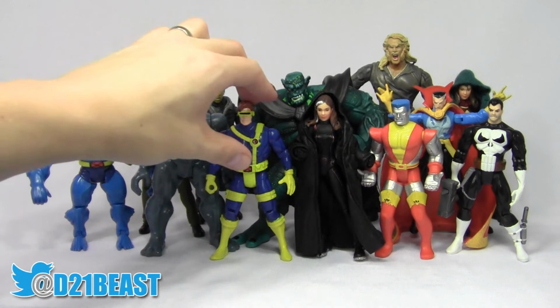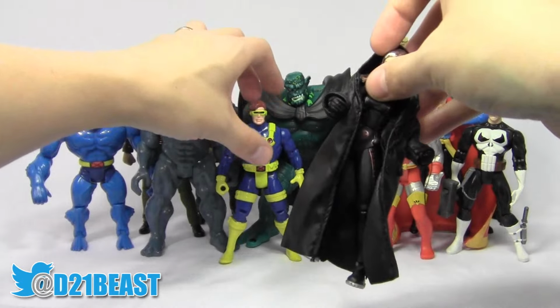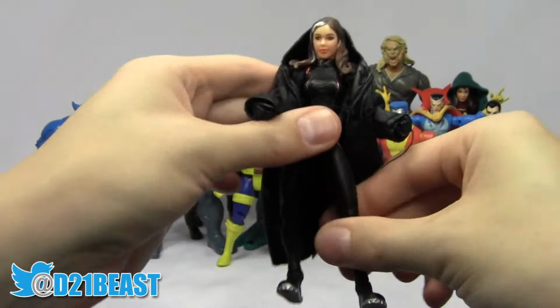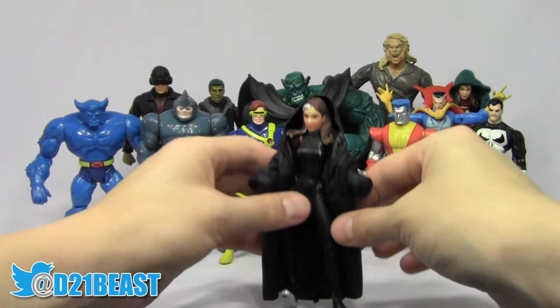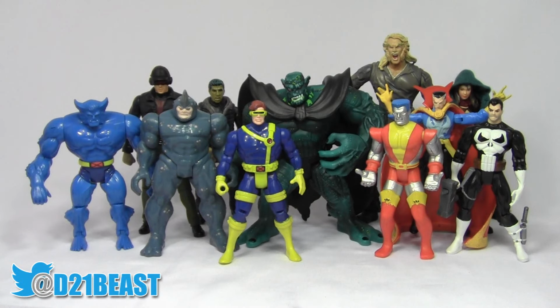Let's move on to this Cyclops figure. We're going to lose Rogue. Let's do Rogue first. She seems to have trouble standing. The joints on this figure are really weird. She's got your standard 90s female swivel hips, which make posing her all sorts of difficult. And yeah, she's not going to stand up. But you know, the coat's kind of cool. It's made of a nice pleather material.